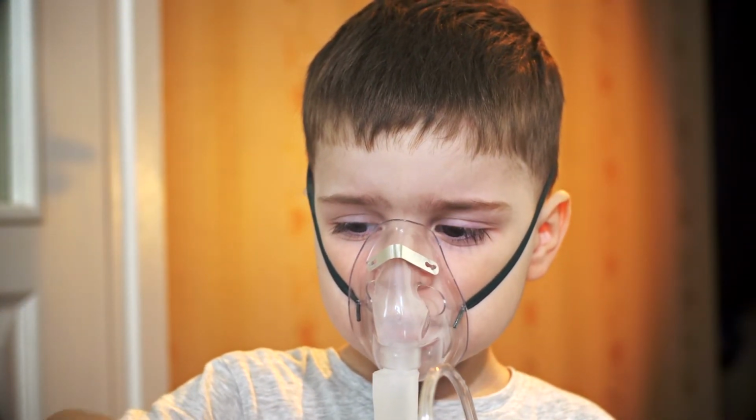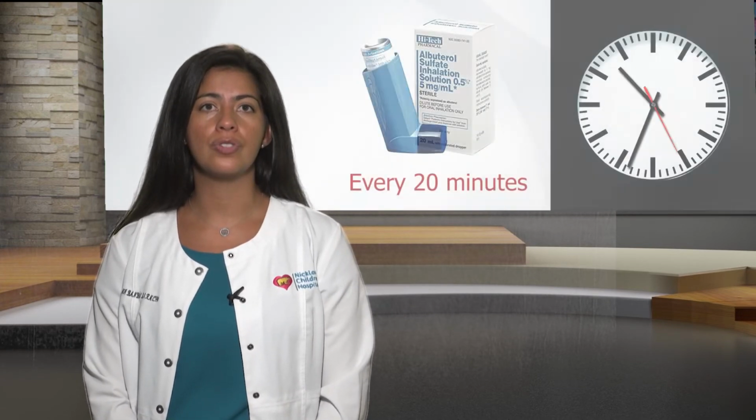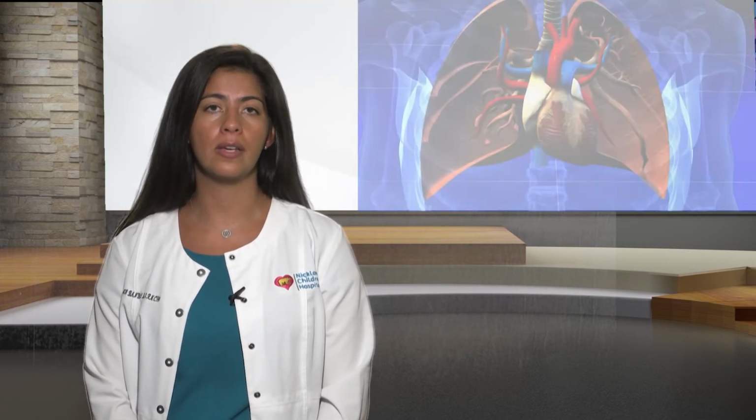If your child is not improving or the symptoms are worsening, now you're in the red. Bring your child to the hospital or seek a provider. You may give albuterol every 20 minutes as long as you're on the way to see a provider. Remember that giving albuterol too frequently may increase your child's heart rate and cause tachycardia that may need medical attention.